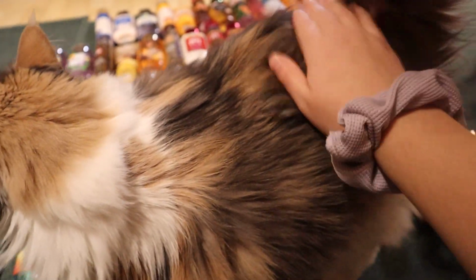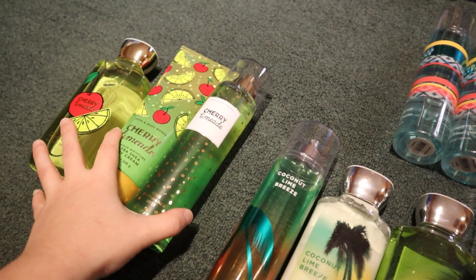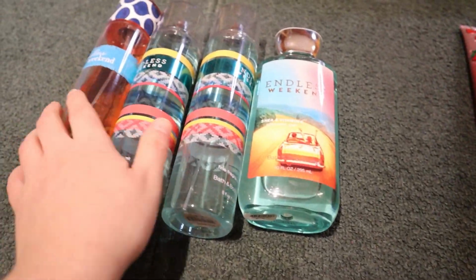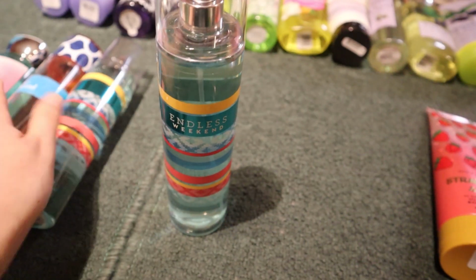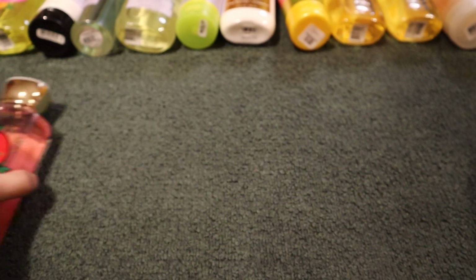So right off the bat, Cherry Limeade, I haven't used it yet, but I am obsessed with this fragrance, so keep. Endless Weekend, we've got a very unbalanced situation, so we're gonna keep the shower gel, the used spray, and one spray that is not used. We're keeping those. Decluttering this one. The strawberry soda, I'm going to keep.